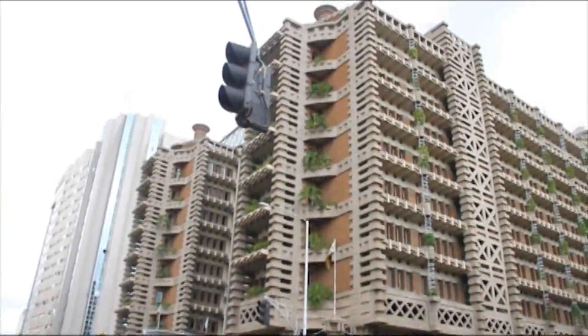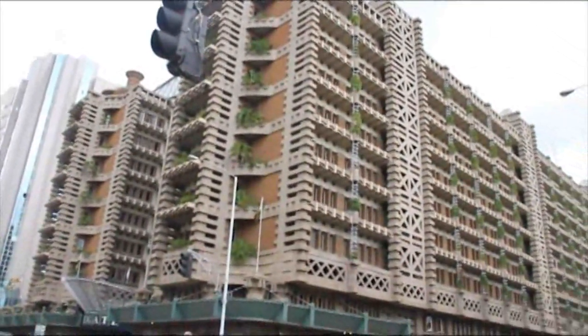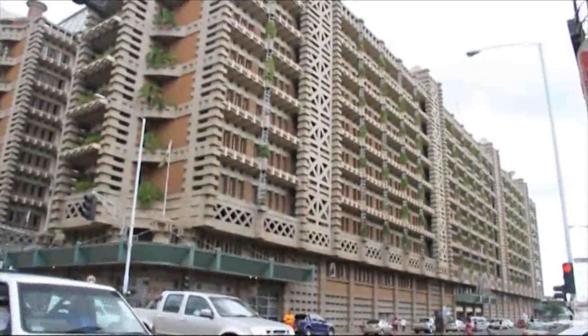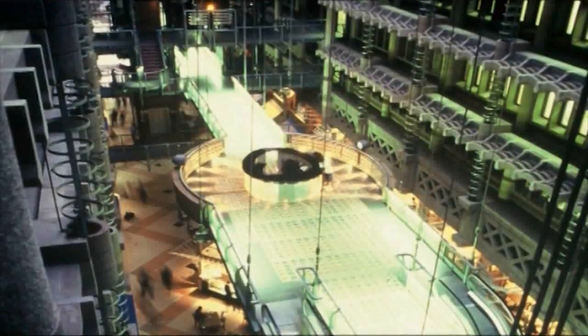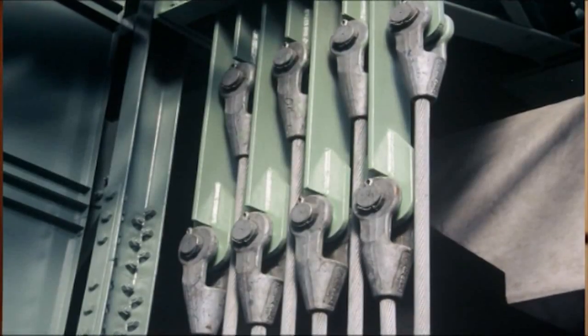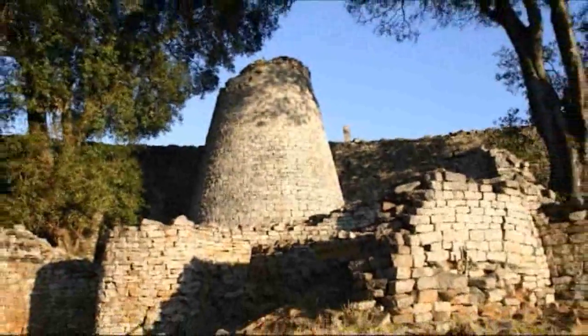Besides being inspired by termites, Pearce says Eastgate reflects the Zimbabwean culture and history. And in the case of Eastgate, the two blocks outside are heavy stone buildings. And they look like they're made of stone. And the inside is made of steel and cables. Great Zimbabwe, it's the most amazing building I've ever seen, I think.